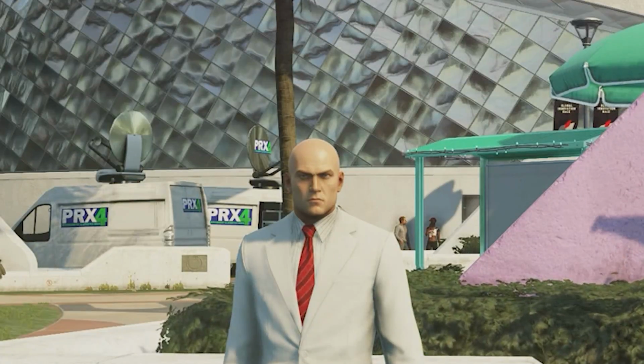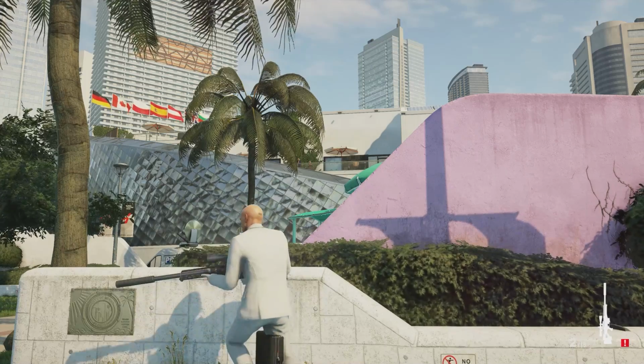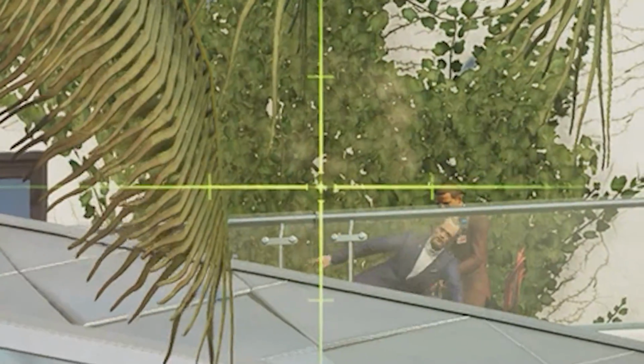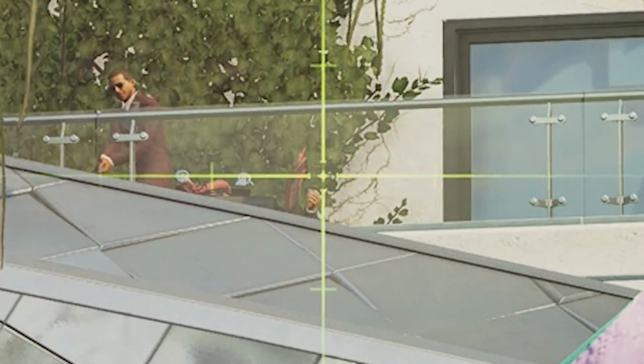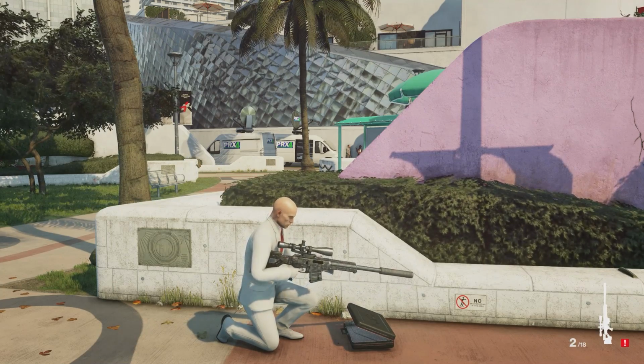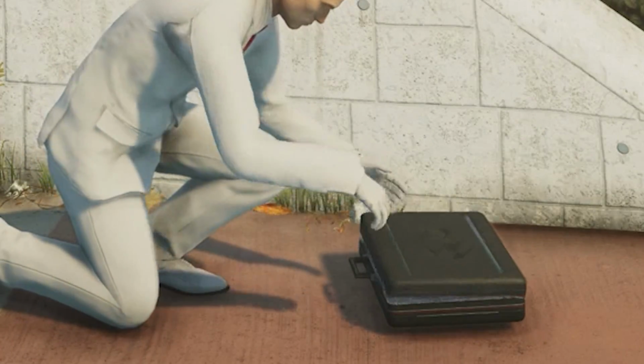Moving on to my next perch, which is a little lower than the last one. I patiently wait for Robert Knox to lean against a railing. Oh. Now he's dead. Okay, just to disassemble this and that's that.